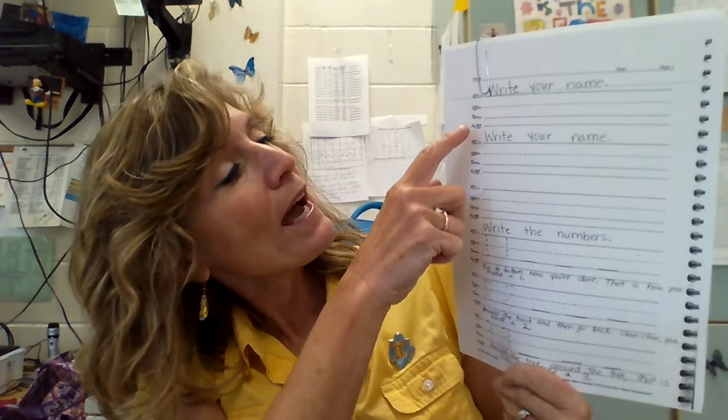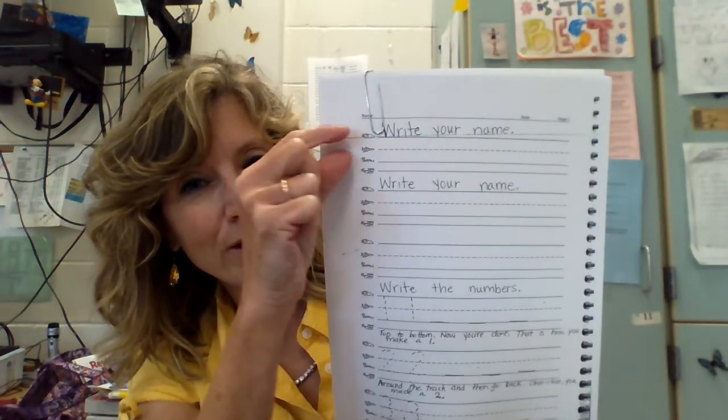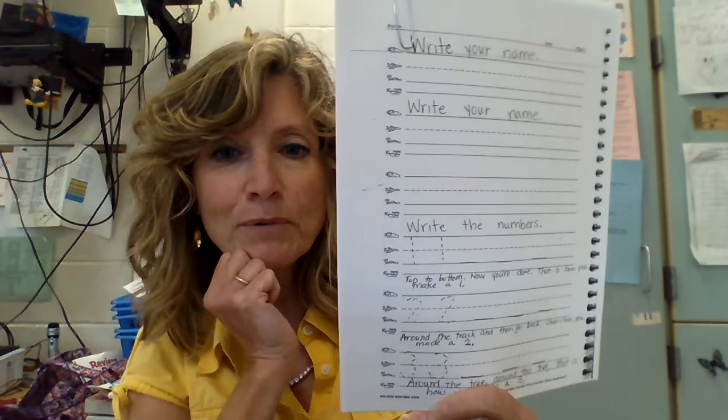Here we go with that cloud to ground line. And you're putting, I call it the street because it looks like a street. If you turn sideways to me, it looks like a street. Going down the street. And down here, you're writing your numbers 1, 2, and 3.